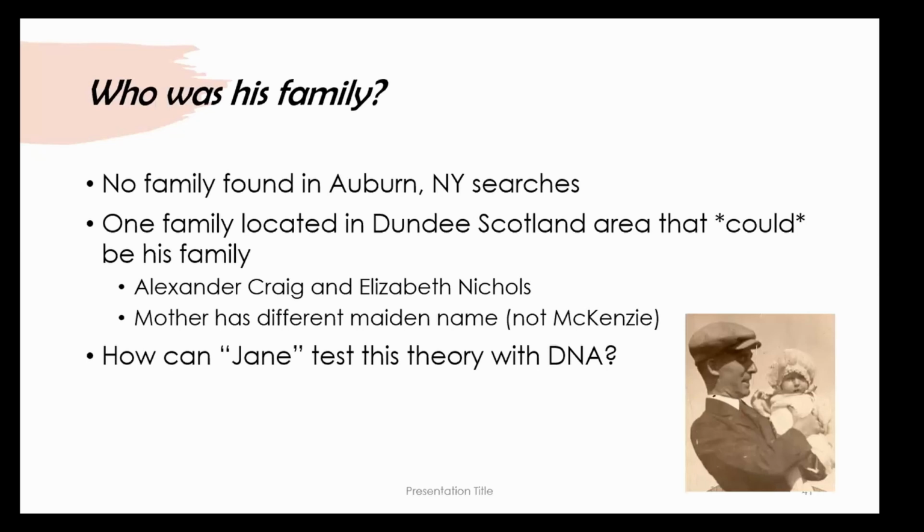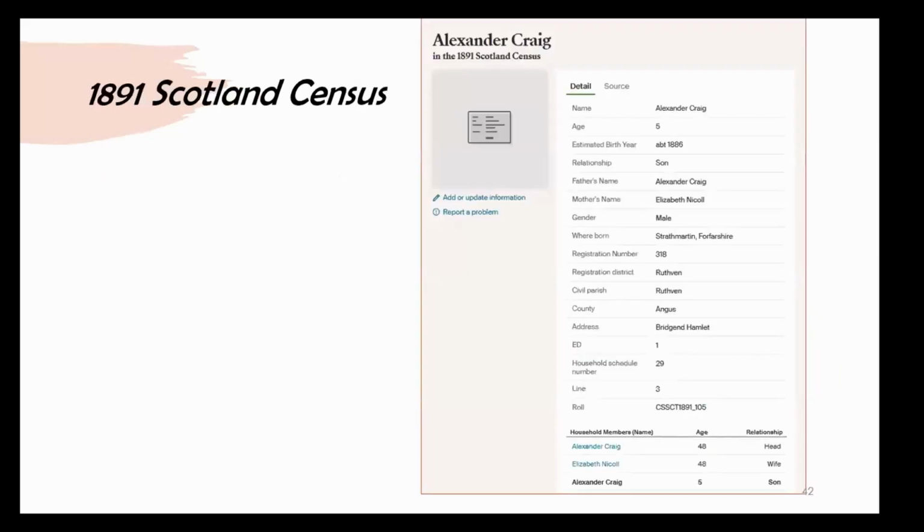So Jane is his granddaughter, and she wants to test this theory and try to figure out, is she on the right track with this family in Dundee, Scotland? This is the family that she found. You can see that they are in Scotland there. And little Alexander, the son, is 5 years old, and Alexander and Elizabeth are in their late 40s.